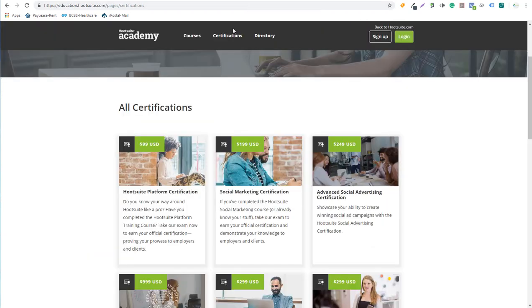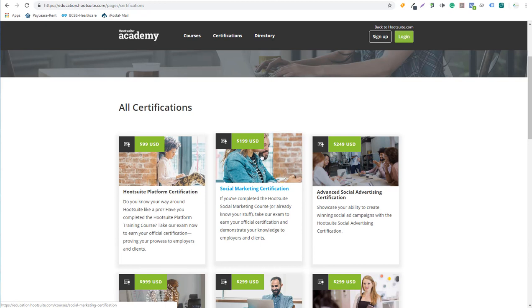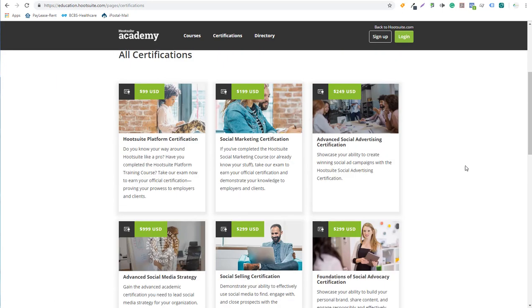Now, for social media, there's Hootsuite Academy. They have different certifications. The first one is a Hootsuite Platform Certification. And the one I would recommend, if you're interested in social media marketing, is the Social Marketing Certification. This one is $200. They have a bunch of different certifications down here as well.